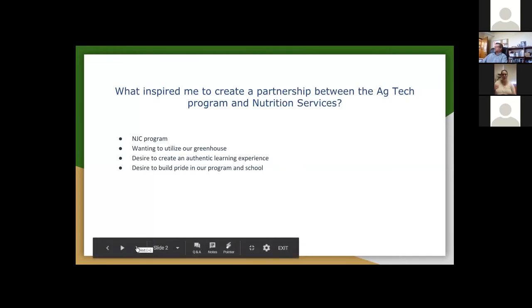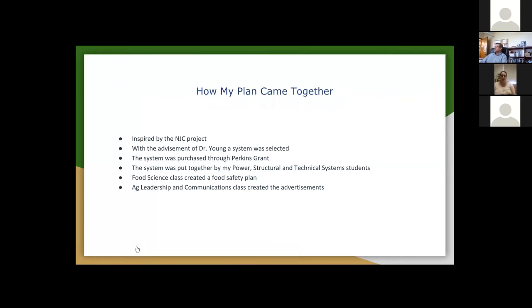All right, let's go on ahead and switch to the next slide. So how my plan came together, as I mentioned before, I was inspired by the NJC project. In JC, they not only have the lettuce hydroponic system, but they also have a hydroponic system for vine crops as well. And it was kind of neat to be able to see how they were able to put this together and utilize it within their schools. And I wanted to try to model that. As I mentioned before, Dr.